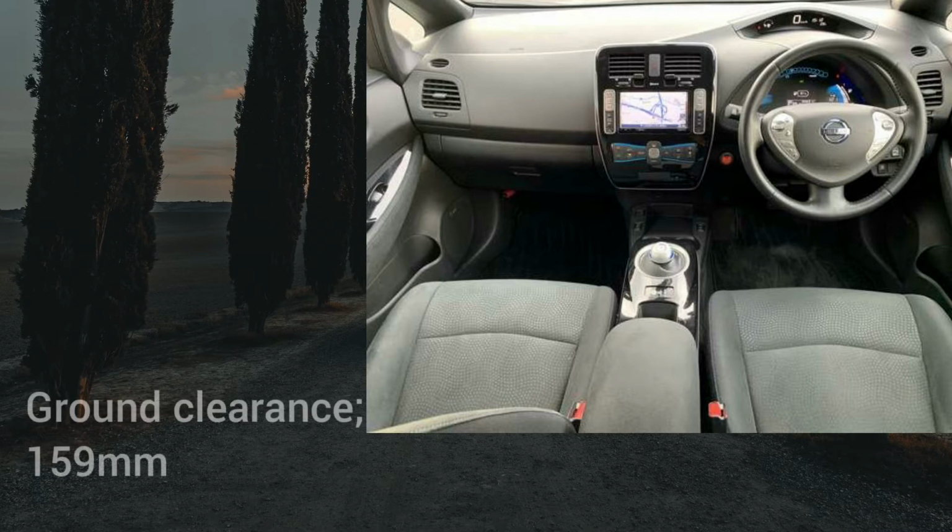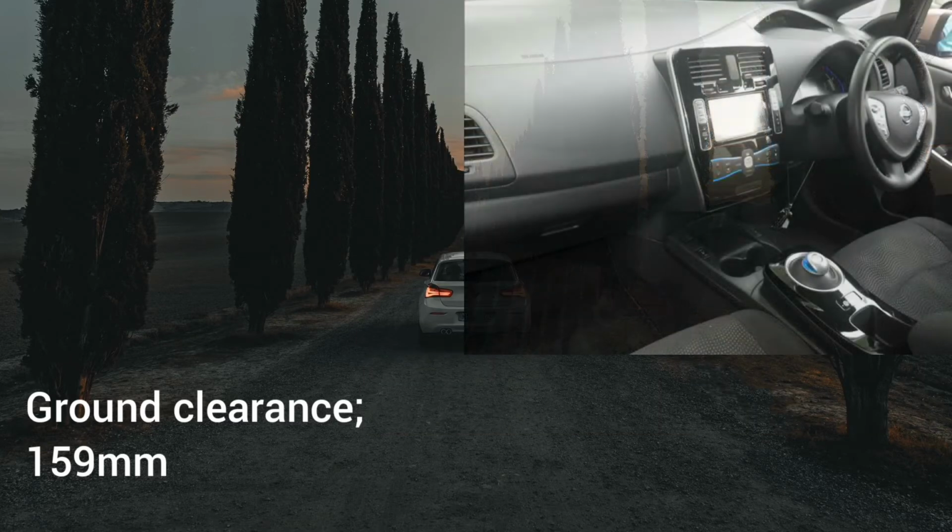Moving on to the ground clearance, it's about 159 millimeters, which is slightly below the recommended clearance of around 165 millimeters. But it's still not too bad. With 3 or 4 passengers on board, it will just be okay in the city. This is a car that is meant for city or town driving, so you won't have to worry so much about being unable to go over some bumps.